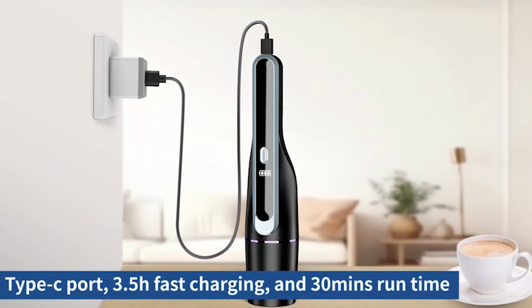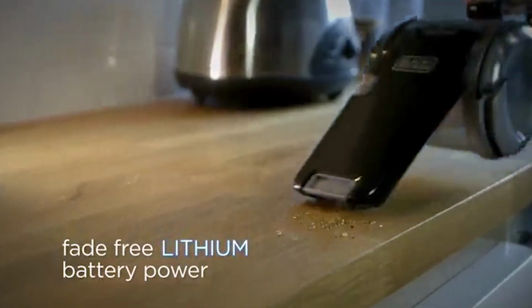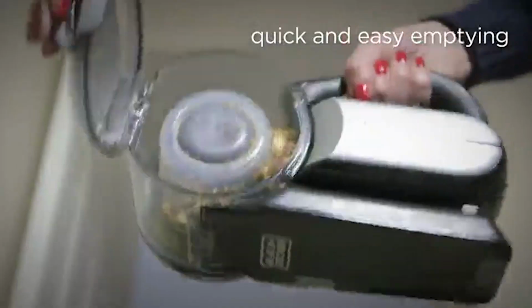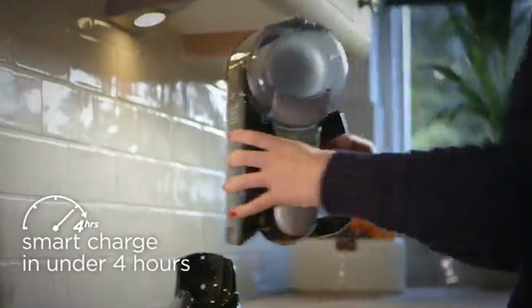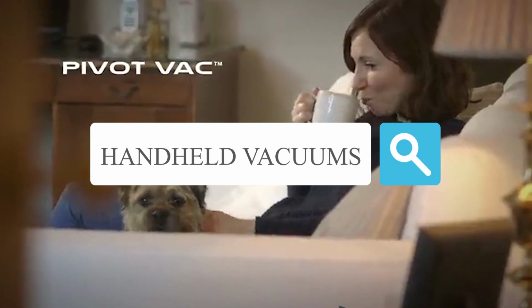Equipped with powerful suction, they effectively remove dirt, debris, and allergens, contributing to a cleaner and healthier environment. Their ease of use and portability make them a practical tool for maintaining cleanliness in homes, offices, and vehicles. In today's video, we will show you the top 5 handheld vacuums.